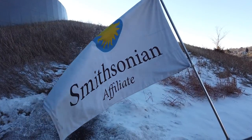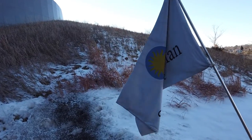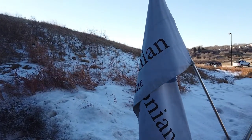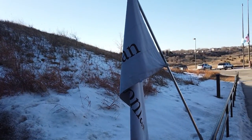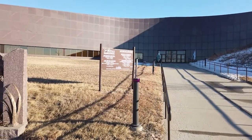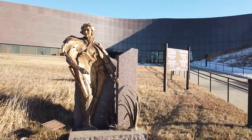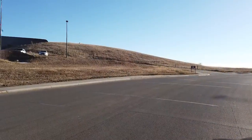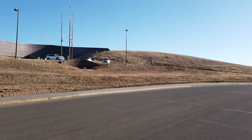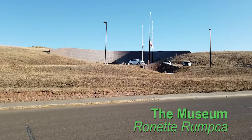As an affiliate of the Smithsonian Institution, we are proud to offer nationally known speakers, artifacts borrowed from Smithsonian museums, joint membership with the Smithsonian, and discounted tickets from other affiliate museums across the country. No trip to Pierre is complete without a visit to the museum at the Cultural Heritage Center.